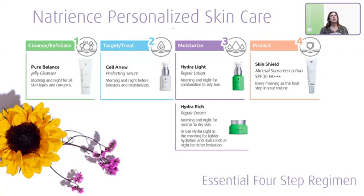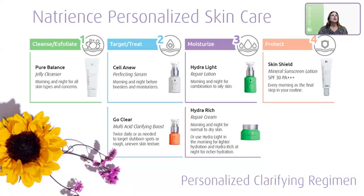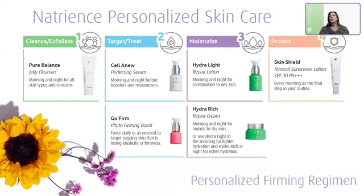So you would want to start adding one serum or booster at a time. So add Celanew into your regimen, give your skin a week or two to become accustomed to that. And then that's where you would go to adding either the brightening booster and then give your skin some time to adjust to that, or the clarifying booster, or the firming booster. So you just may not want to start with too many products, especially too many treatment products all at once. Just allow your skin a little bit of time to become accustomed to those boosters.